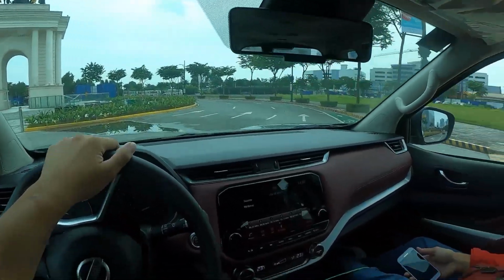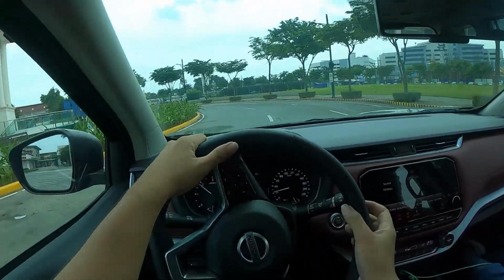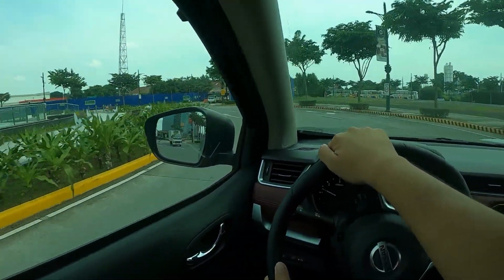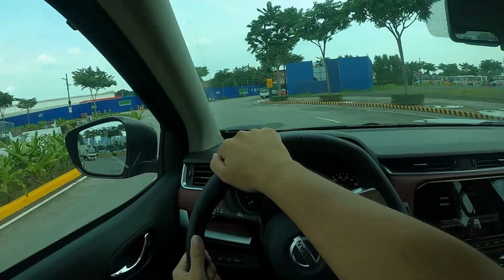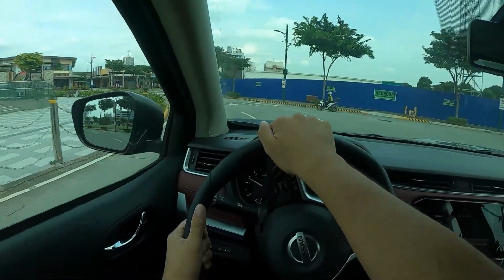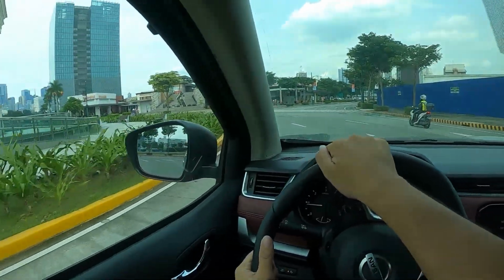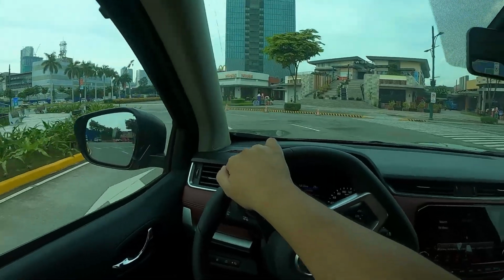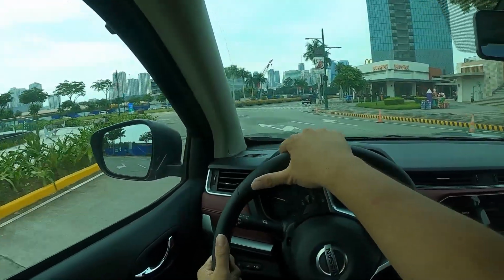Okay, so we're now driving the Nissan Terra VL. First impressions, it is a bit more quiet than the MUX. You don't hear the engine as much. Steering is a bit heavier.